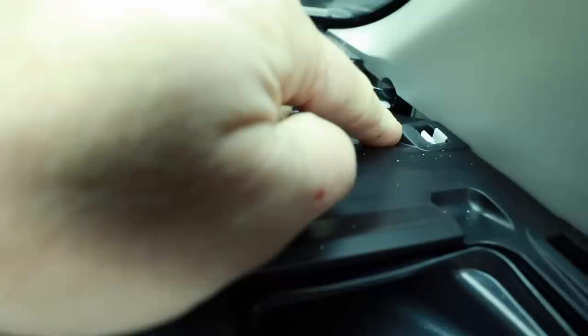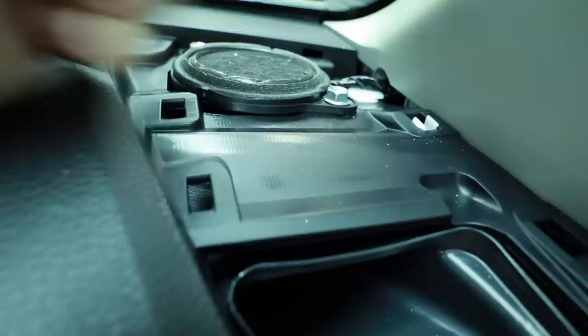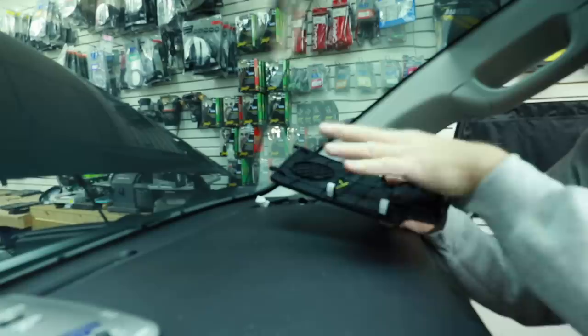It's easier to get them out once you've removed the speaker. You can push them through, put your hand underneath and grab them. Always remove and put your clips on as you're working on it. Don't wait till the end because you might forget it, or it might get lost or knocked in or something like that.